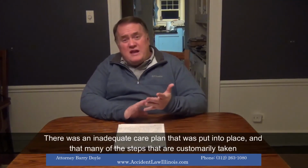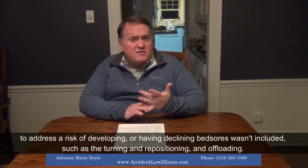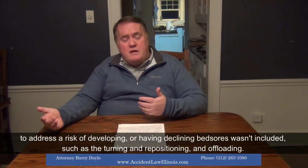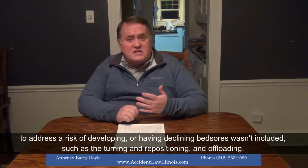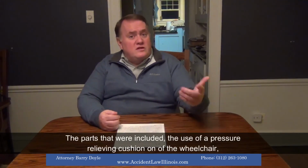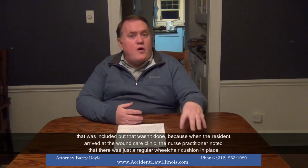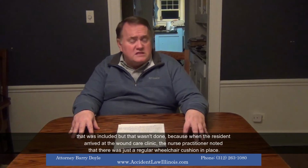There was an inadequate care plan put into place, and many of the steps that are customarily taken to address a risk of developing or having declining bed sores weren't included, such as turning and repositioning and offloading. The parts that were included, the use of a pressure relieving cushion on the wheelchair, weren't actually done, because when the resident arrived at the wound care clinic, the nurse practitioner noted that there was just a regular wheelchair cushion in place.